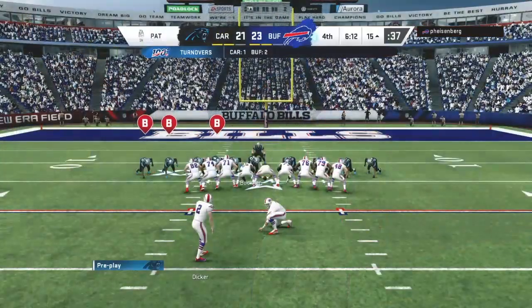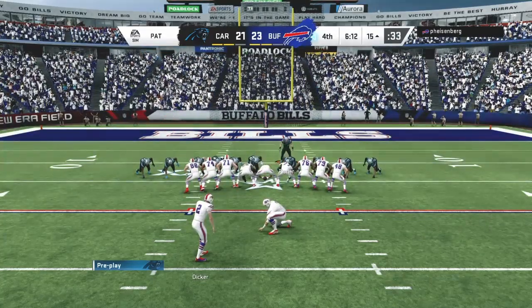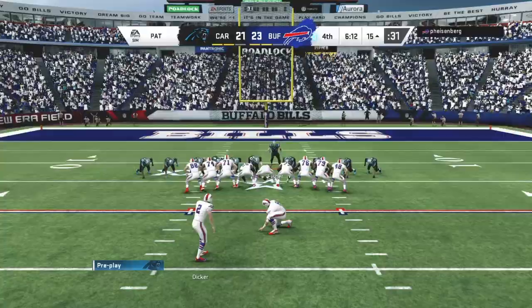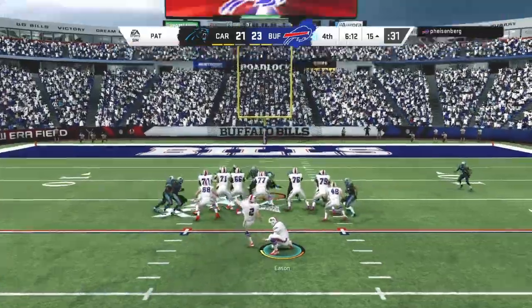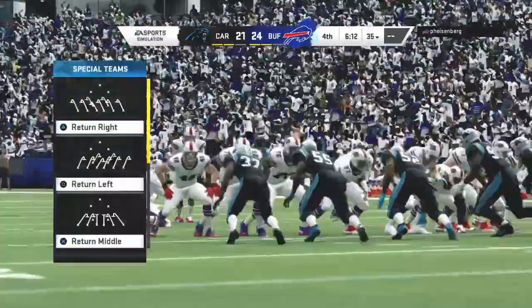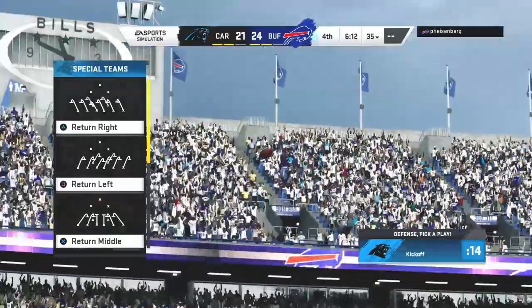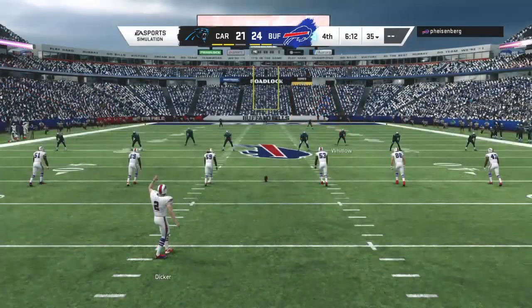This game has been defensively oriented on both sides, so I guess it stands to reason that the play of the game comes on defense. So it's my kind of game. You know that. Anytime we have a defensive battle, but as you said, it stands to reason that's the way the game tilted. Someone had to make a big play, and the way the defenses were dominating, that's exactly what we got.